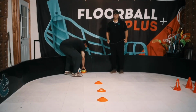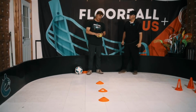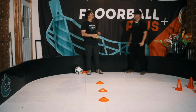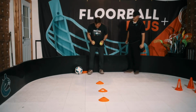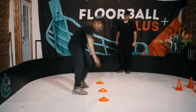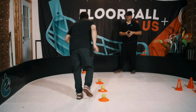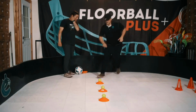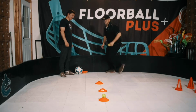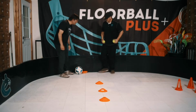Yes. Okay, so now we're going to use these balls. I'll go first. I'm going to put a ball on top of each cone, and then I'm going to come back and you can go and pick them up. All right, on your marks, get set, go. Yeah, and then run it back. Very good. You put those in there.